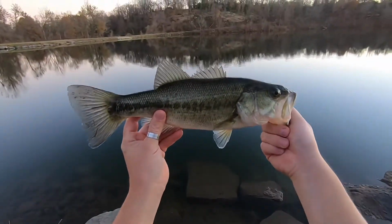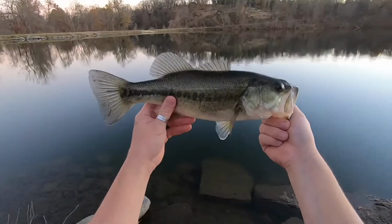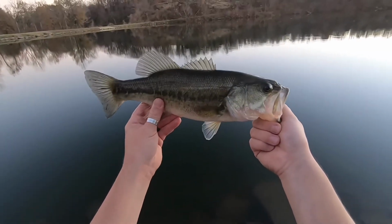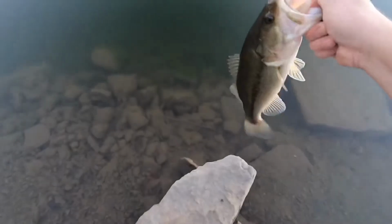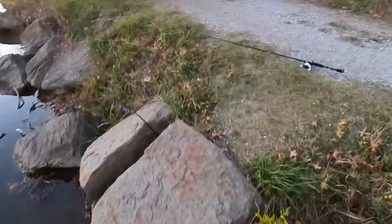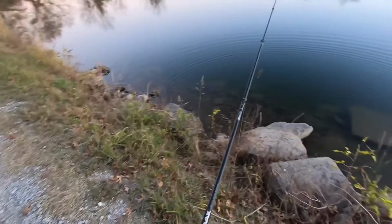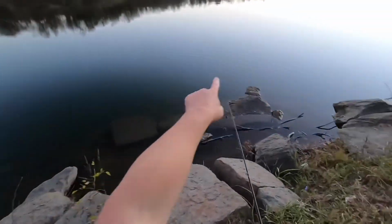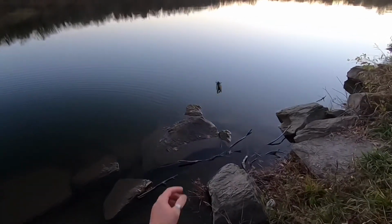Good looking fish. He'd probably go a pound and a quarter. Best fish of the night so far. All right, thank you, sir. Let's see if we can find another one. There you go. Get out of here. There he goes. Nice. Tighten that drag a little bit. He was pulling on me. All right, I got him right out there. Let's cast over this way and see if there's another one.